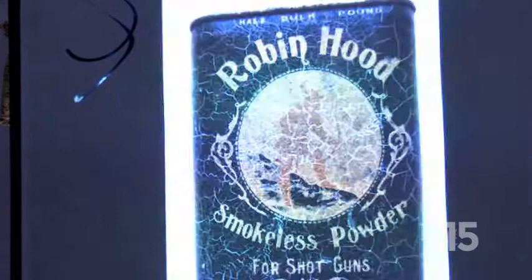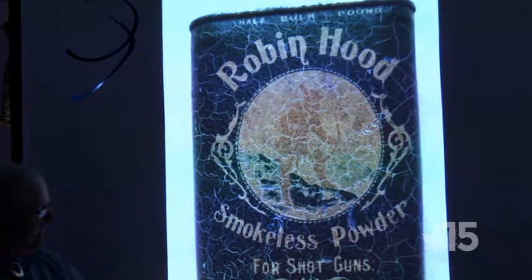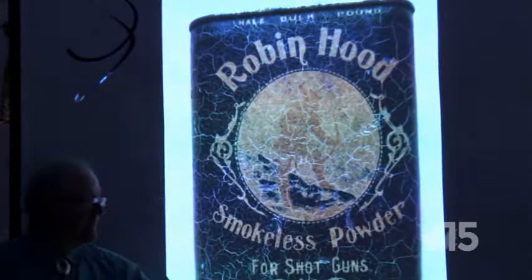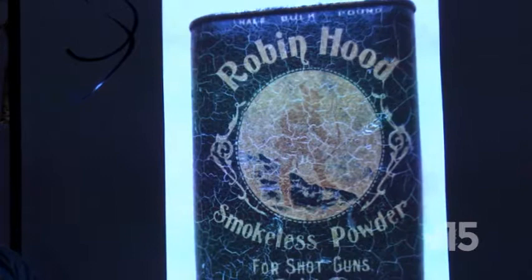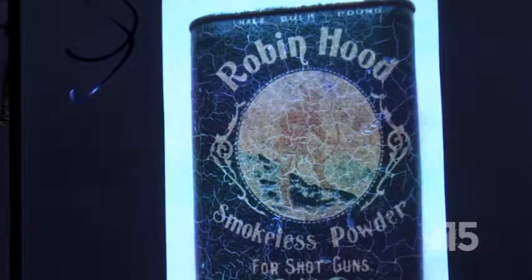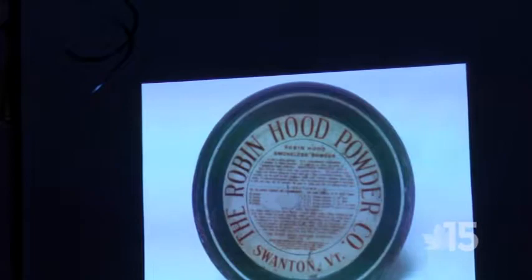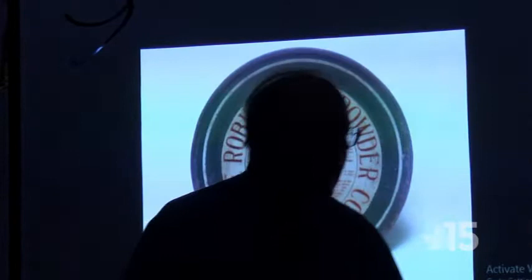So this is an example of an early Robin Hood powder can. It's exactly the same as a Robin Hood later one, but you look down here and it says Robin Hood Powder Company. Later it says ammunition on it. Now, unfortunately, the lacquer that they put on this actually shrinks a lot more than the paint, and so it all gets this nice antique-y craquel kind of design on it, which just really messes up its collector's value. But here's one that was printed. This is the large Robin Hood Powder Company can, and we have one over here. And I've got a great story about these things.